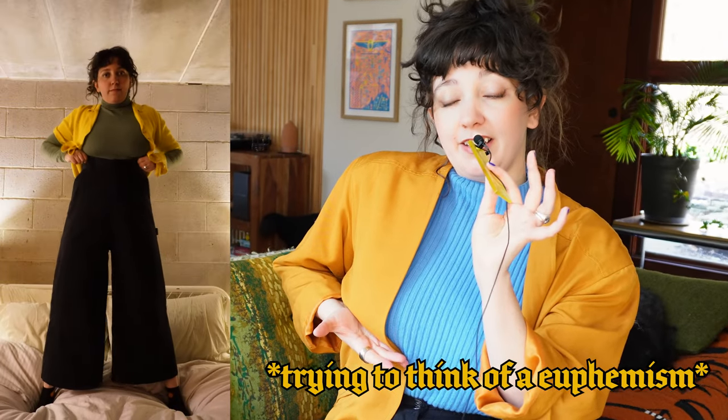I am obsessed with these. They're the highest waisted pants that I have. They go up to the Grand Tetons. And I am so thankful. If I had only found these while I was thrifting, I would have been happy. Thank you, thrift gods.